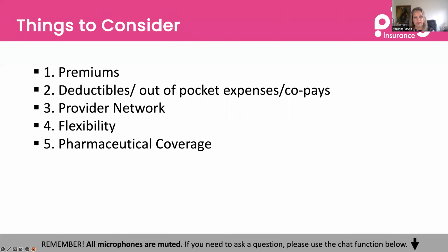Things to consider when looking at health insurance plans. Number one would be premiums, two, deductibles, out-of-pocket expenses, co-pays, provider network, flexibility, and pharmaceutical coverage.